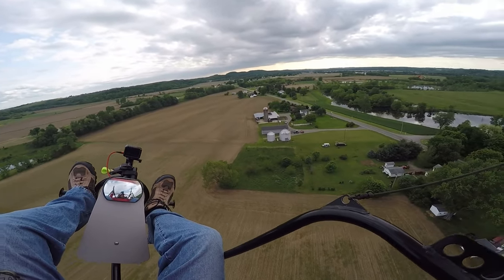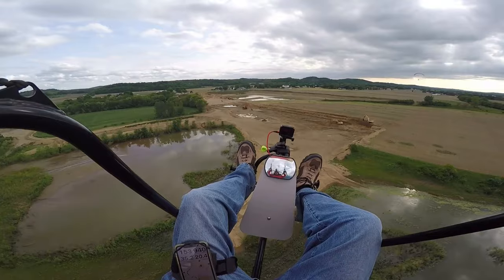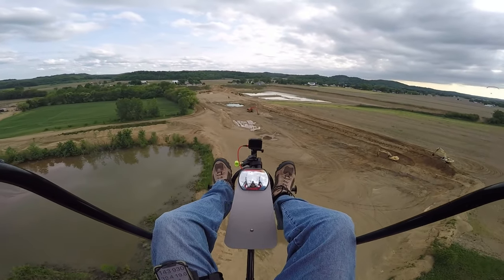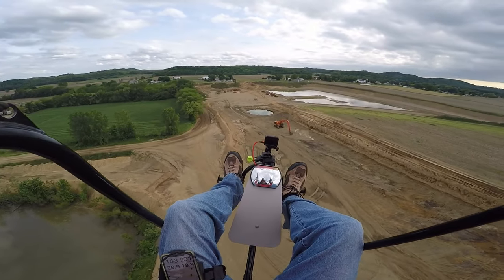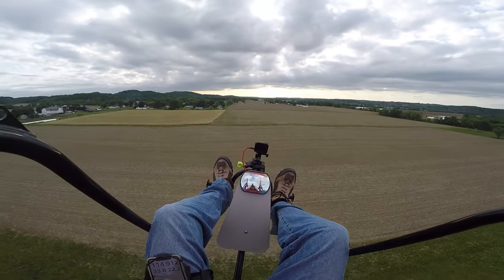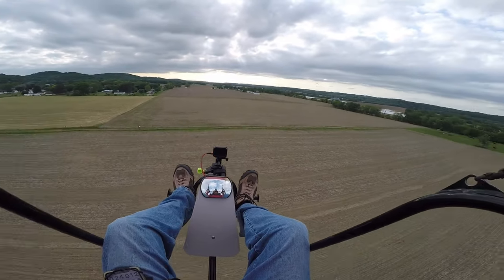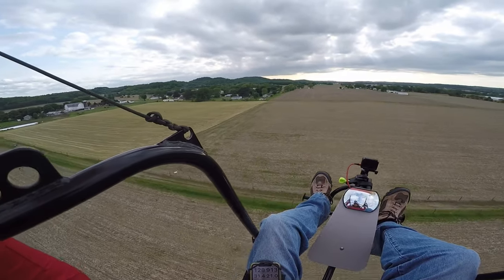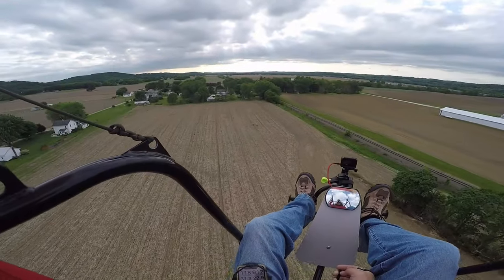Down over here by the sand pits. Wondering if they're going to plant any pumpkins this year. Usually they rotate it. Last year was a pumpkin year. Doing about 30 miles an hour, about 129 feet off the ground. About 4.3 miles away.